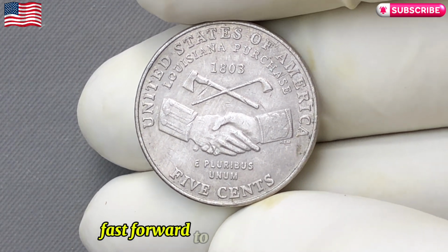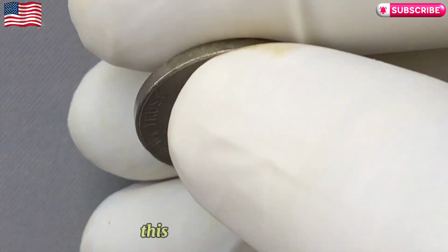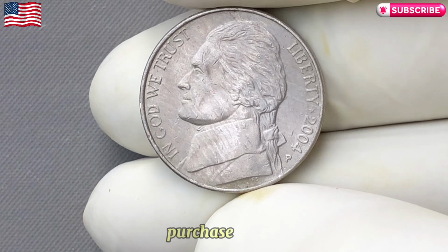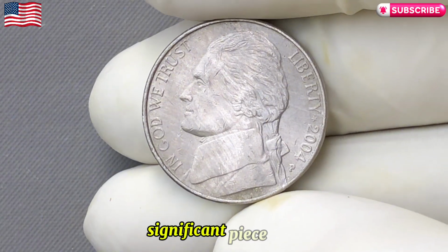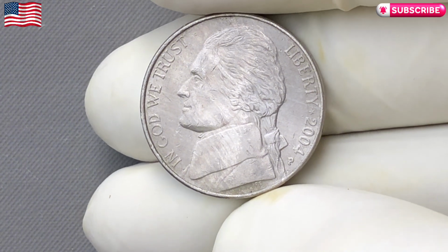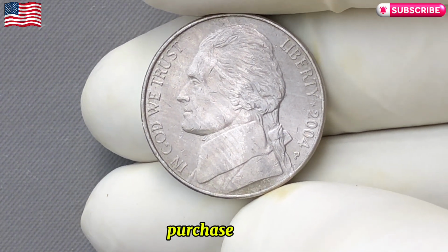Fast forward to 2004, when the U.S. Mint released a series of coins to commemorate this pivotal moment in history. Among them was the Louisiana Purchase nickel, a small but significant piece that captures the spirit of adventure and exploration that defined early America. Now, let's dive into the design of the 2004 Louisiana Purchase nickel.